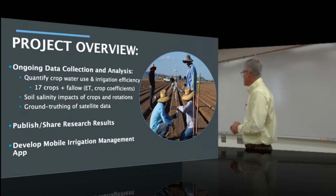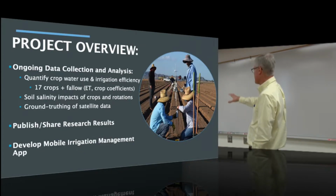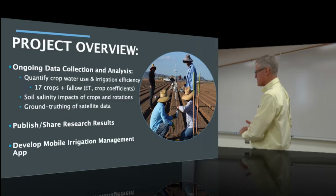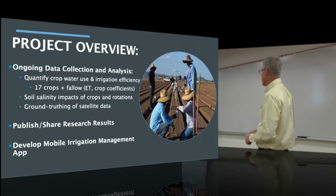So basically, like I say, out in the field we have been out there with this equipment, measuring 17 different crops, plus measuring what happens with a fallow field, because it doesn't just sit in a steady state. And Charlie will talk about that.